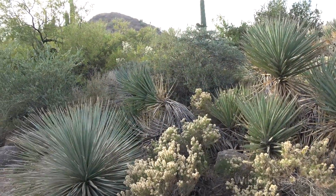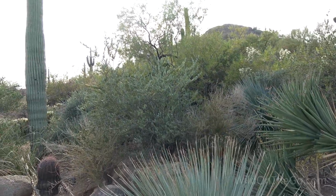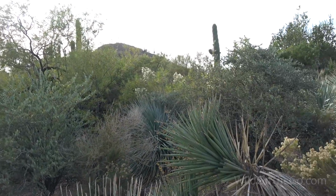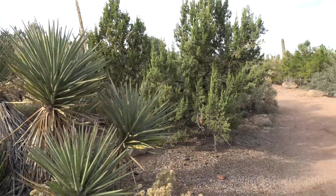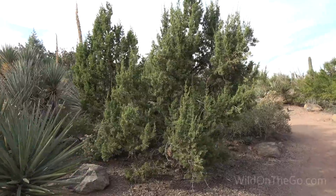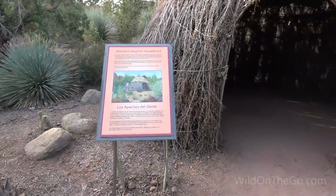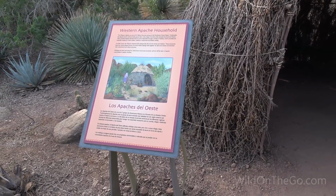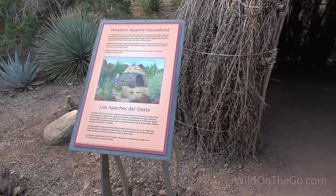Little chaparral area here. You got yucca, jojoba, all kinds of gorgeous plants in here. Some juniper. Western Apache household. The Western Apache are one of 21 Native American groups in the southwest United States.